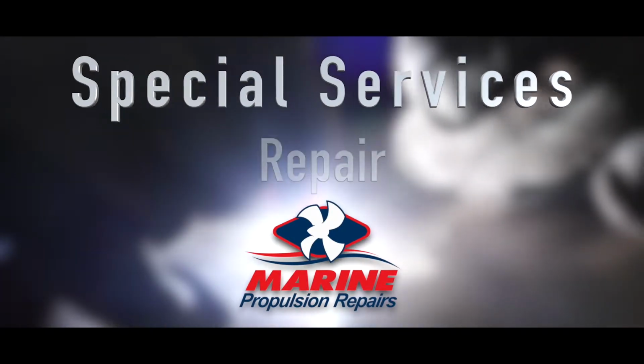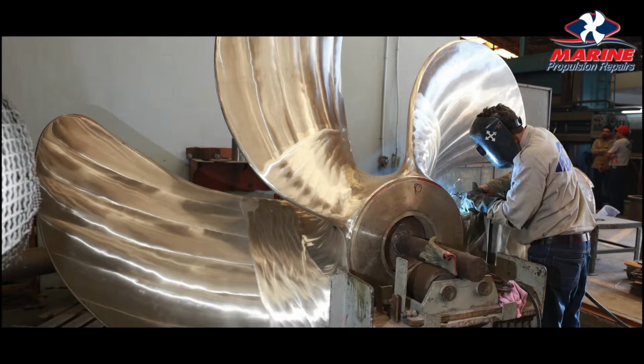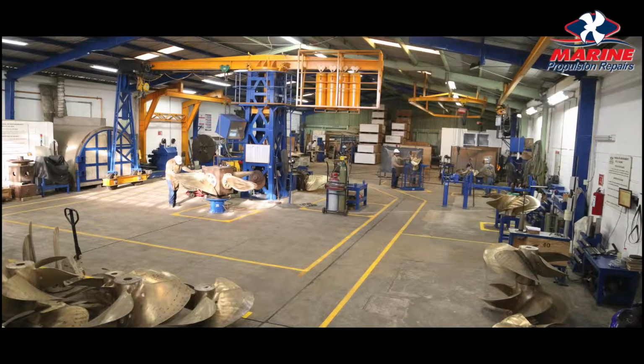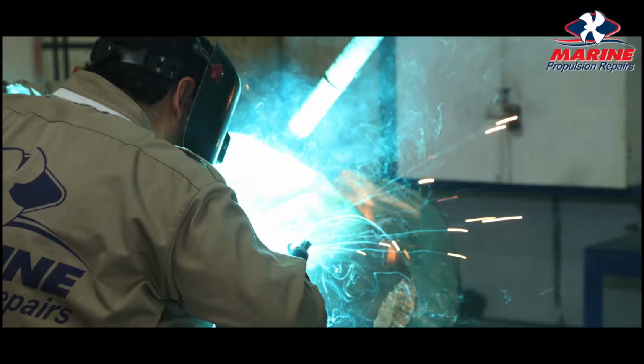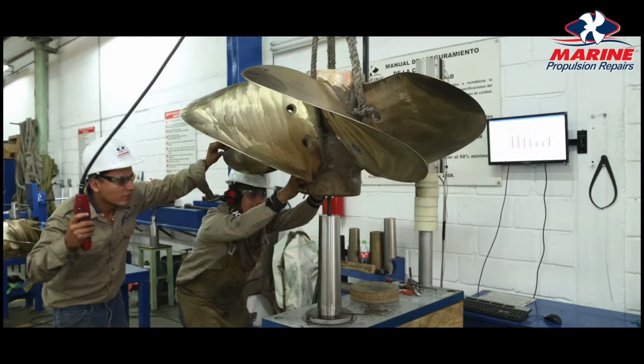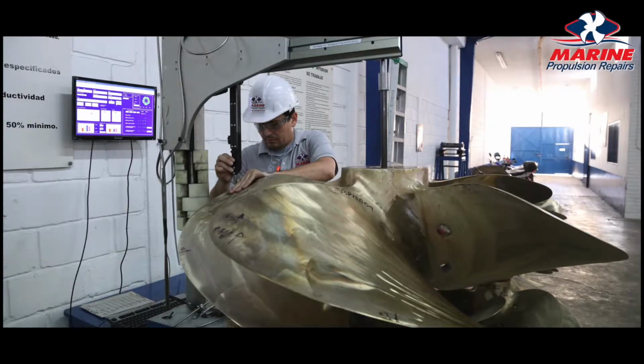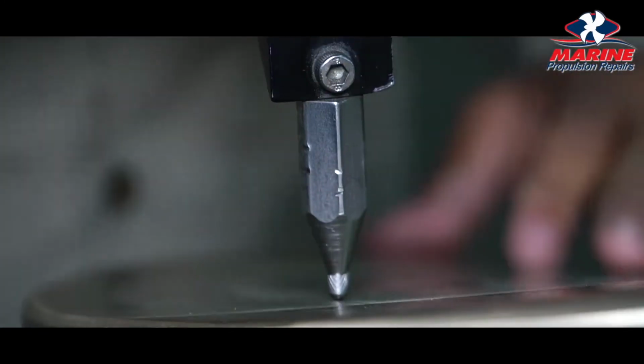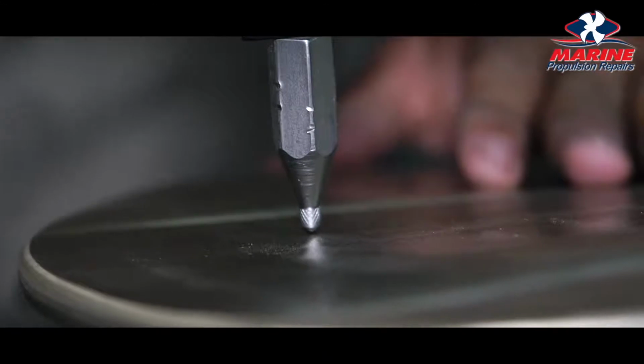Special services. Repair. Repair and maintenance services are also provided for propellers and blades. To this end, an exclusive alternative facility is used for the express purpose of providing specialized services with top-notch equipment and cutting-edge technology, where a group of highly trained personnel can thoroughly analyze the damage, as well as the dimensions of a propeller.